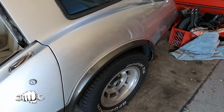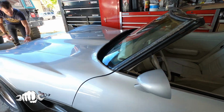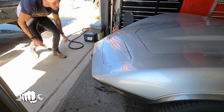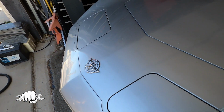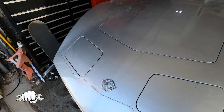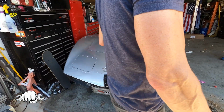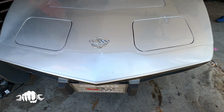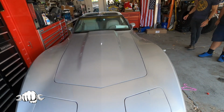Probably 15 years. Gene, here up front is what Colin's talking about, the 25th anniversary right here, 1978. That is so neat. And what a cool look, what a cool stance. The 25th anniversary Corvette sold around 47,000 cars. They were popular. I think in the history of Corvette, selling over 40,000 in a year has only been done 9 times. This is one of the most popular years.